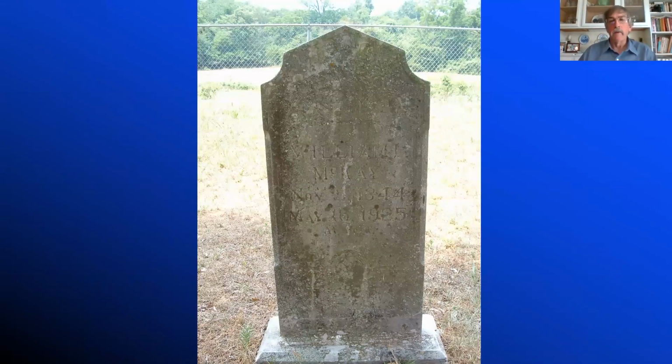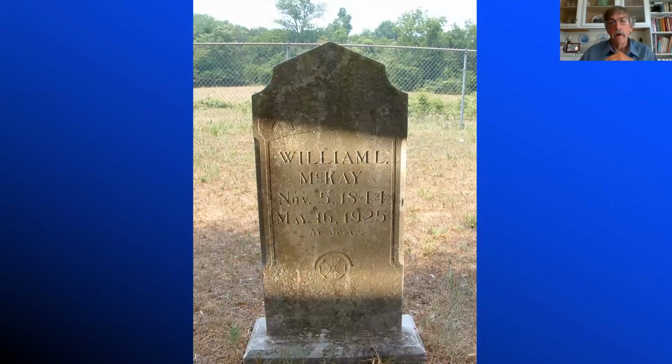Here's the example stone before the light was directed across it with a full-length mirror. I can't read that very well. I can see McKay and November and May and 44 and 1925, but not much else. So I've directed the sunlight across it with the mirror. Voila, William L. McKay, November 5th, 1844, May 16th, 1925, at rest.